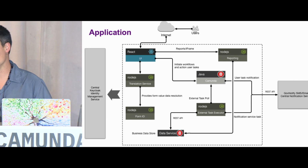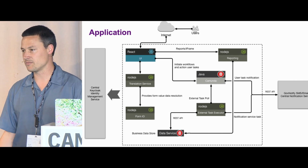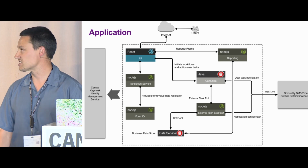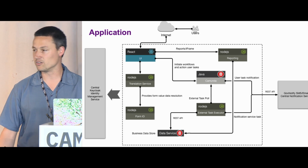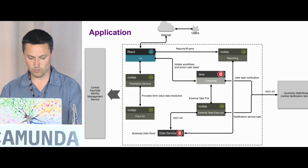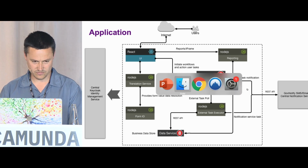One thing the others haven't mentioned is all of our stuff is cloud hosted. It's all running in Docker containers in Kubernetes. So everything scales up and scales down as it wants to, depending on the demand at the time. And I can go through more of that later if people want to.